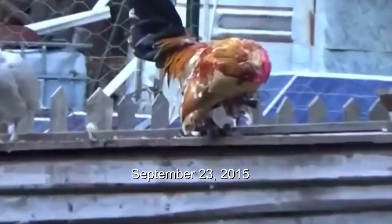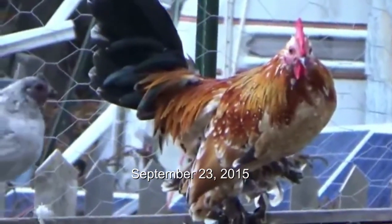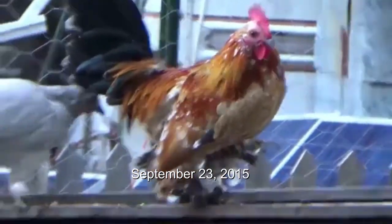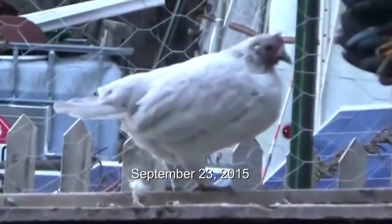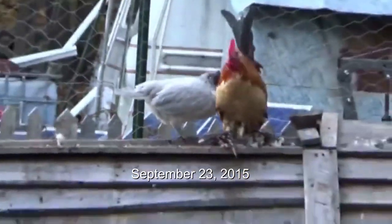There's a big boy. That's King Rooster of the house now. Alright, he's pretty. He's a pretty boy. Well, that's King Rooster of the house. And there's, what did I call them? Free Spirit? The two birds that were always running away last year.